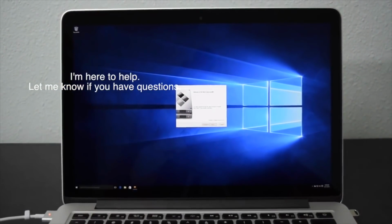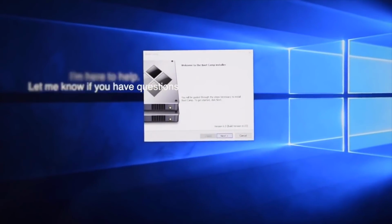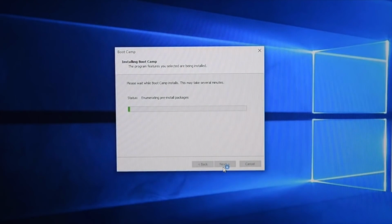So right now you have Windows installed, but you need to make sure that you install the Boot Camp driver. Go ahead, click Next. Accept the terms. Next. And there it goes. Make sure you don't forget to install that particular portion, because if you do, you won't have proper controls set up. You won't be able to use the volume keys, and things will be wonky. So make sure you get those installed.